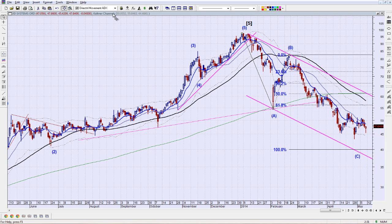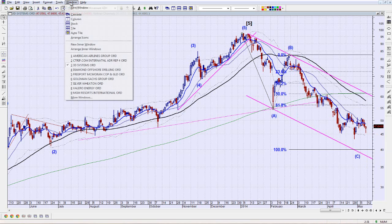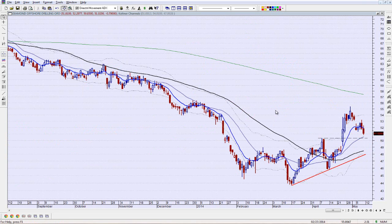Okay, the next one is Diamond Offshore. Now, this was interesting. This is a little bit of a counter trend move. Could be. I think we're in a corrective action here. I talked about this, A, B, C, okay? And then when I got this reversal bar in here, we got puts right before the close. When I saw this reversing, went to a higher high, came back down, closing below the close of the last 2 days. It looked negative.